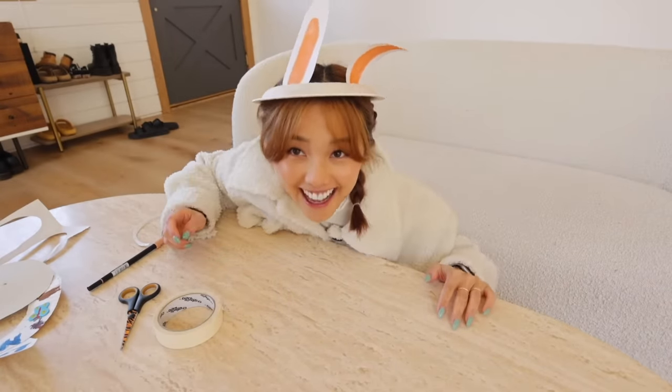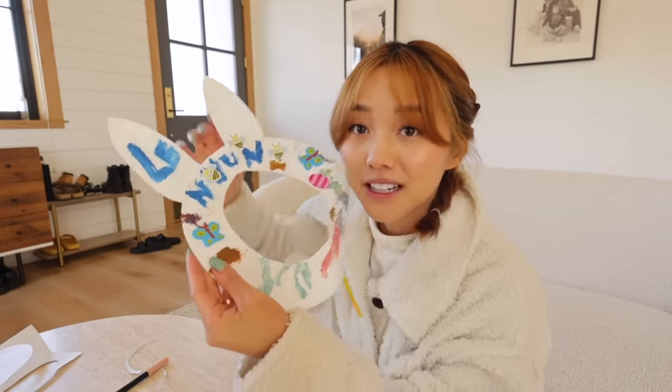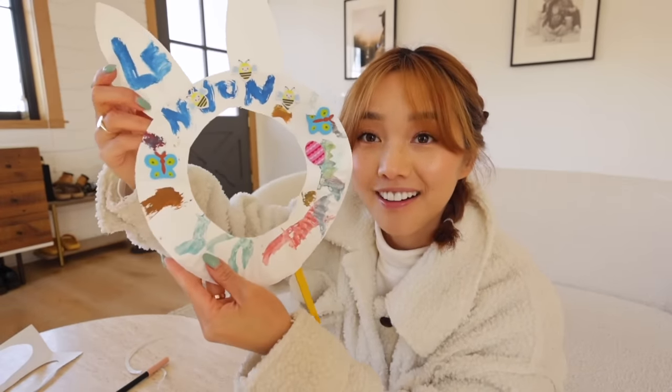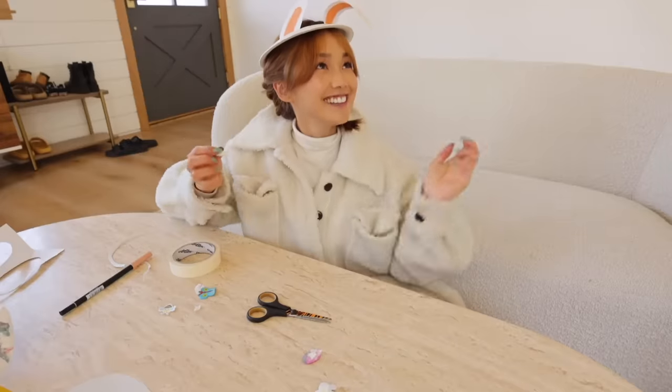God, it worked. It's actually pretty cute. Okay, I think this will fit his head. I can reuse some of these stickers that are on his last week's project and then glue them on here. You think it'll work? Love it.